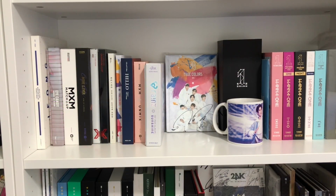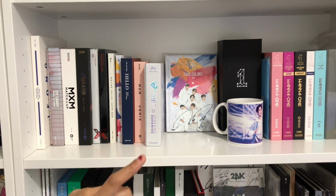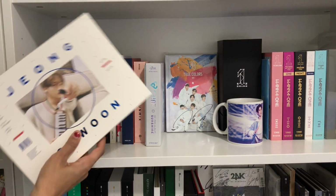Alright, so this is my produce shelf. This includes all of the little units that were created from Produce Season 2, along with 101, which is on that side, but I'll get to that in a minute. So I'm just going to go ahead and show all the albums that I have on this side.